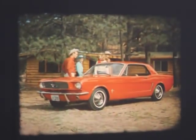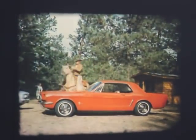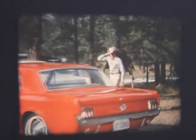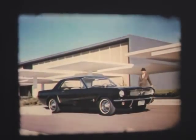Bold and cocky in its manners. Untamed and spirited in its performance. Lean but powerful in its styling. The Mustang is calculated to cast a long shadow over all competition. This is a car designed to do as much for its owner's morale as it does for their comfort.